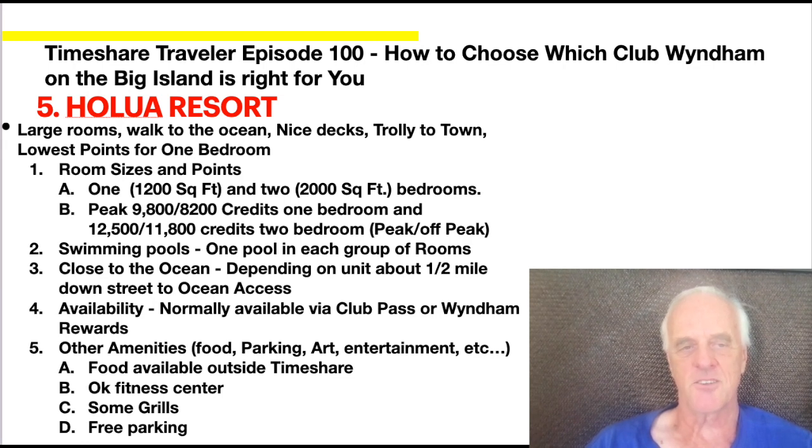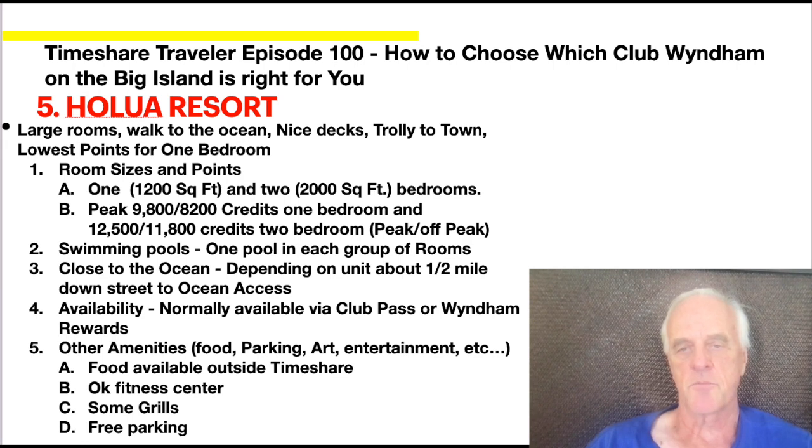Large rooms, really nice large rooms. I'm trying to figure out what part of it was large. It had large decks, up to 1,200 square feet. The decks were quite long, the length of the unit. And again, one bedroom is 9,800, so it's the lowest. Or if you do it off peak, it's 8,200 points. So it's almost the same price, point-wise, as a studio in Kihei, Maui.